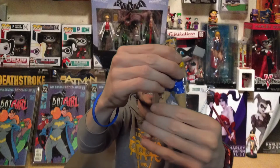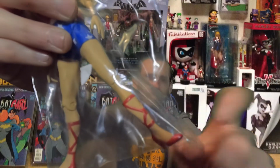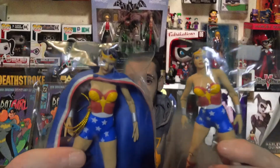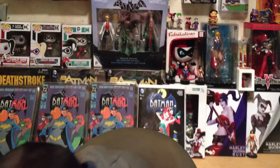I have this retro Wonder Woman. She's very original Wonder Woman. She's wearing the shorts and the bodice and her shoes have those weird ballet straps around them. And what I did, because I had 2 of the Infinite Crisis Wonder Womans, I took one of the capes off of her and gave it to my second figure of this, because I have 2 of these, so I just put a cape on her. So now I have one with a cape, one without a cape.